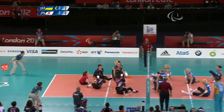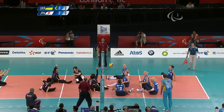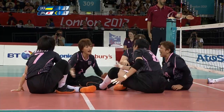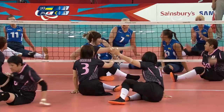Japan already employing their libero. You'll see that the player wearing number two in the red shirt, Awano, and she will be used as a key defensive player at certain times in the game as Japan find themselves on the board.